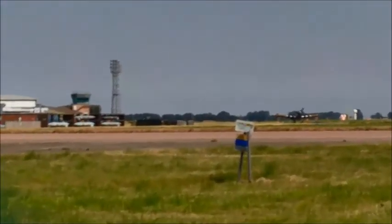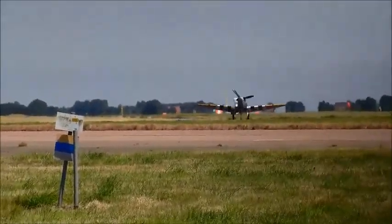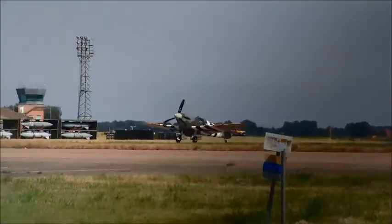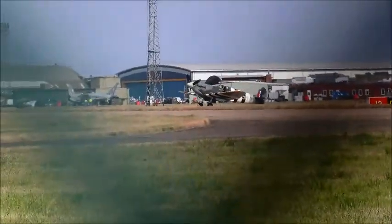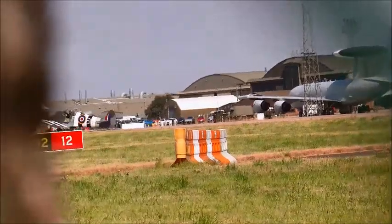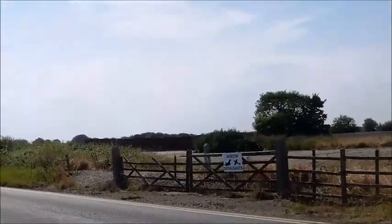If I zoom in, you'll be able to get a good look at the front of a Spitfire. Look at them propellers go. If he turns right, then he will be heading back to base. Which I think he is. Yeah, he's heading back to the hangar. We have another Typhoon landing as the wigwags go off. And just watch it come across the road.